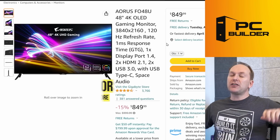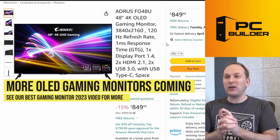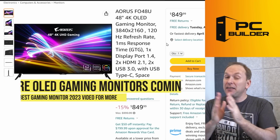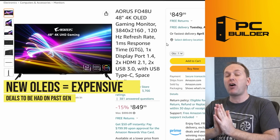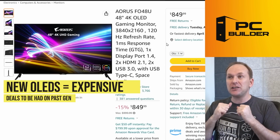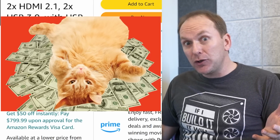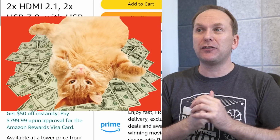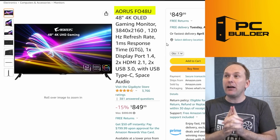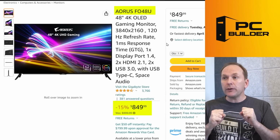Of course, there's a ton of OLED 4K gaming monitors coming in 2023. They're just not here yet. They are going to be quite pricey though. They're all going to be well over $1,000. So if you want OLED, if you want that incredible HDR experience, and you're not willing to part with like $1,200, $1,500, $2,000 and wait a couple months for them to come in stock, then check out the Aorus FO48U. $849 right now. Really, really good value.